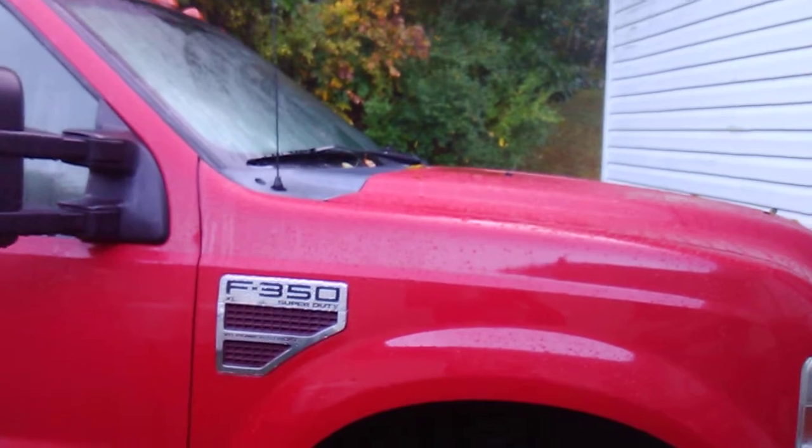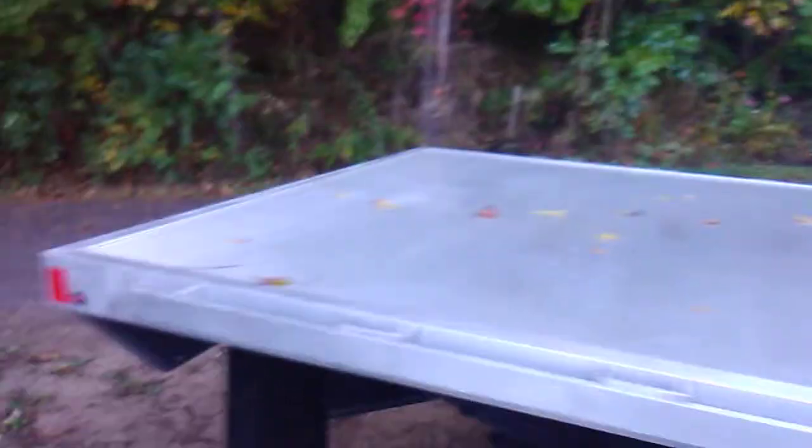There's the truck again. I made 2 overview videos of this truck already, but in case there's anyone new in here, this is what the truck is. 2008 Ford F-350, 6.4 liter Powerstroke turbo diesel. Still has all the emissions on it.